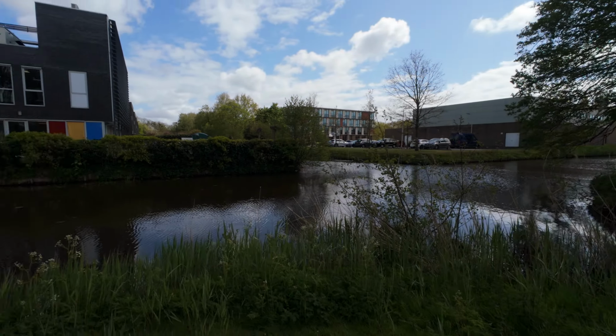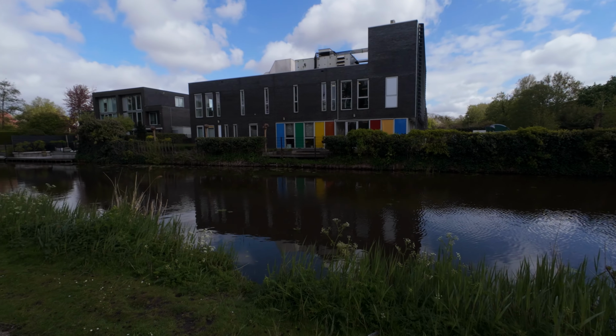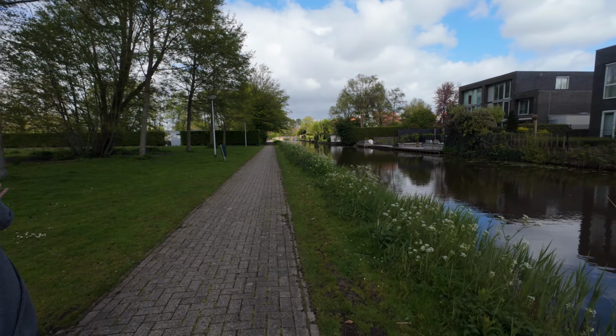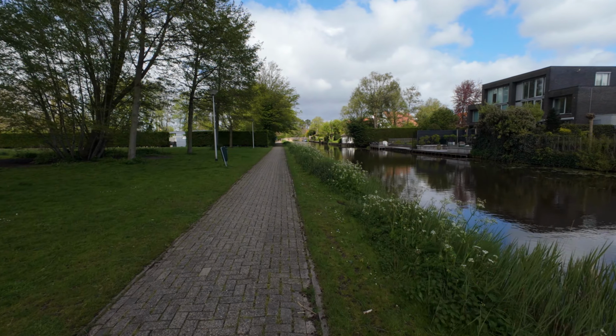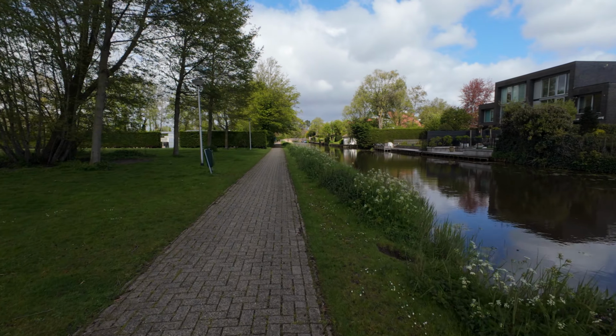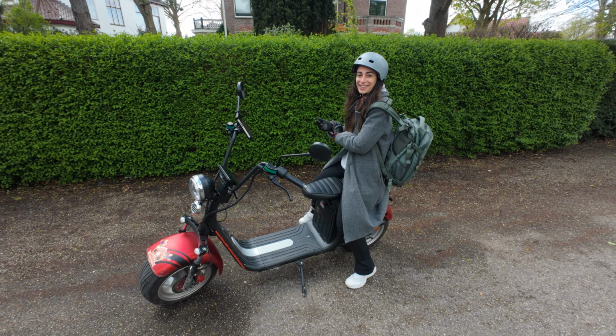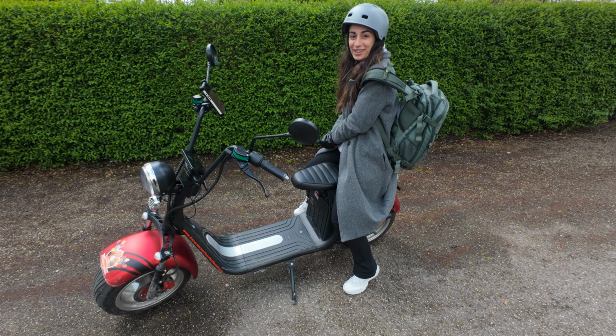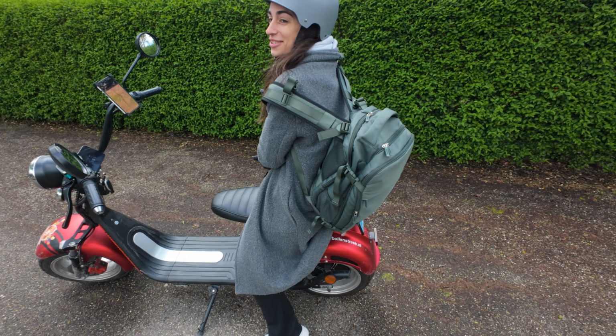Well, it's a beautiful change of scenery here. Rivers going through everywhere. You can see why everyone rides their bicycles around. It's just too beautiful to even think about going into a car. Oh, what do we have here? Two-person scooter. Wow. Let's go see some tulips.